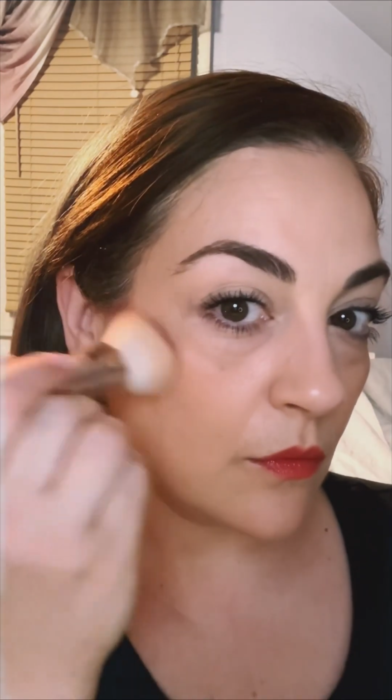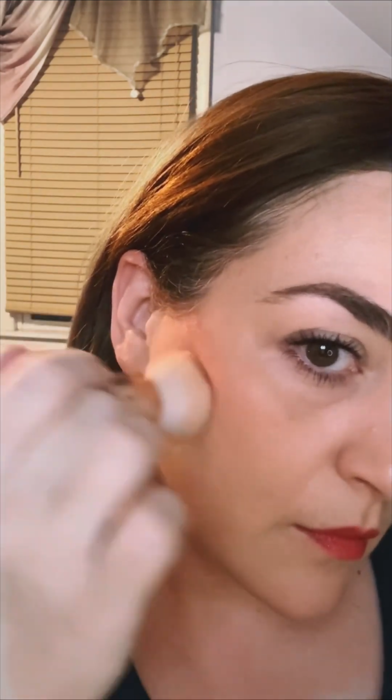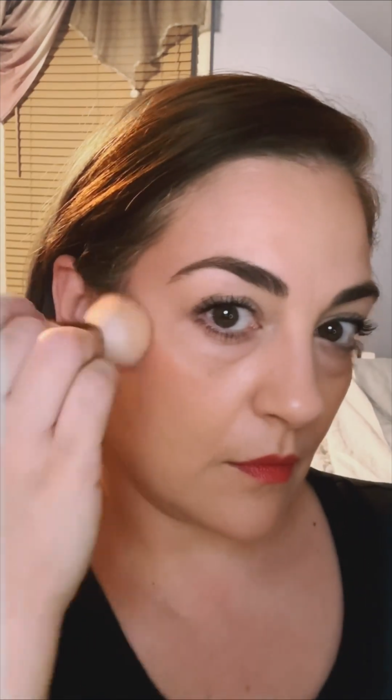I really like how this turned out. It looked so pretty, especially in person. And it's really interesting because Renaissance in particular does have almost like a fuchsia maroon undertone, but there's something in it once you blend it out, and with the bronzer it still looks like a contour, but it has that berry undertone.